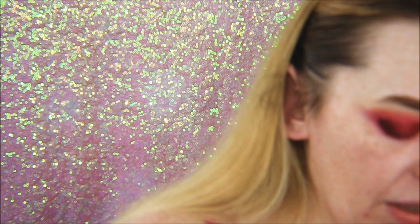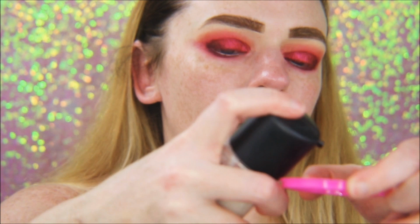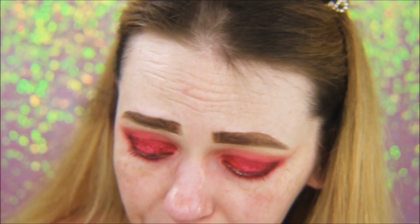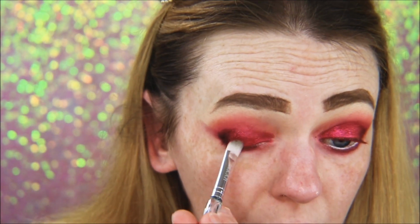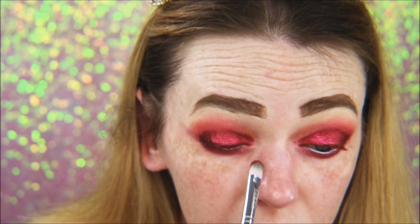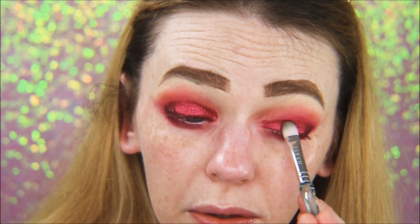Okay, now I'm going to get some Fix Plus. I spray mine on a little dish, but do it however you want. You can spray your brush directly. Do what makes you happy. And I'm going to go back in with Empowered and just brighten that up and give it a more foiled look. I love this eye look.